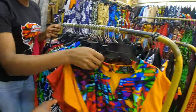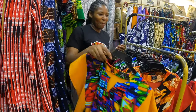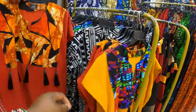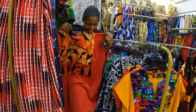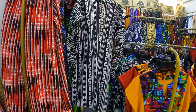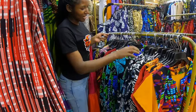We also have the shift dresses like this one. The shift dresses are 3,500 in different prints, by the way. You can see they have black. We have different lengths also. These are a bit larger than this one. In short, all body types, plus size. It's a free size. Also, this one is a zip dress at 3,200.